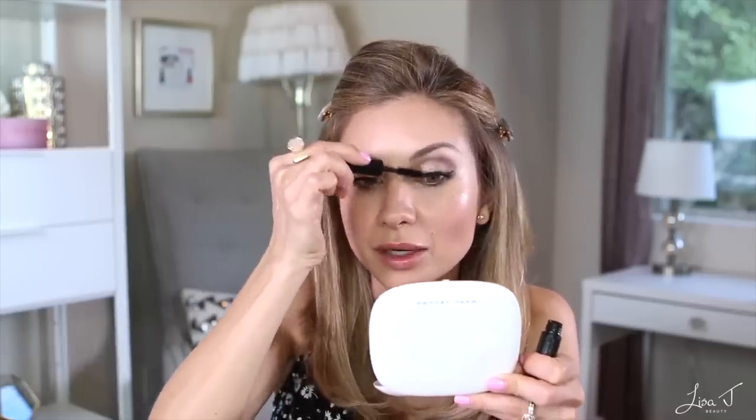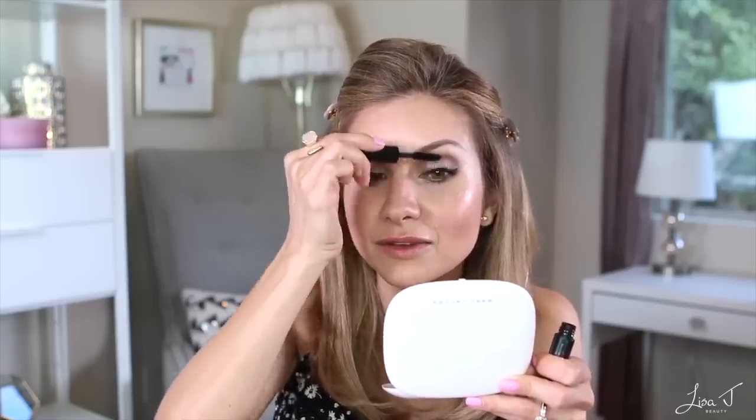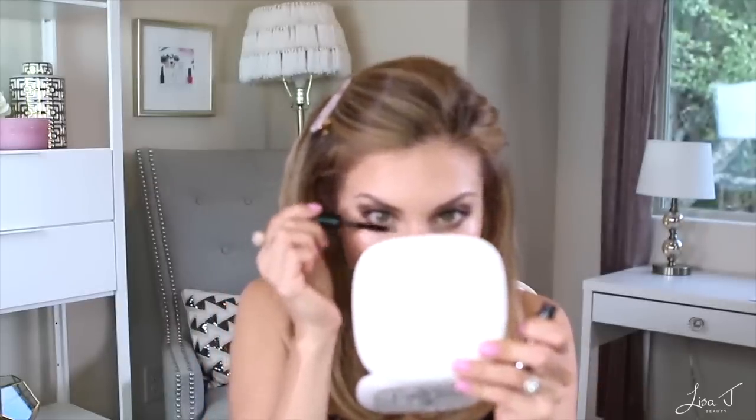I don't really talk too much about it, but I really love it because it gives length and volume, but it's very nice, separating and soft looking. The mascara is the High Impact Mascara, and I love it for lower lashes because it's not too thick. It really does define and add volume to the lower lashes without looking like too much. I'm careful about the mascaras I use on my lower lashes because I don't want them to look too heavy.